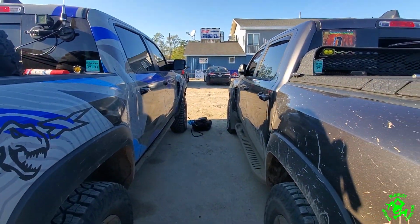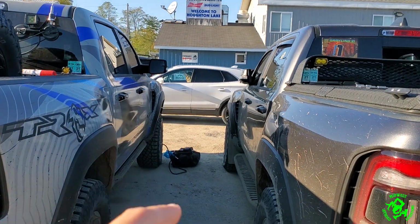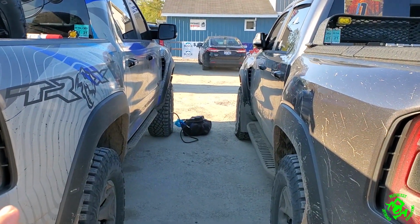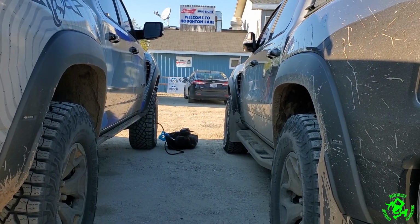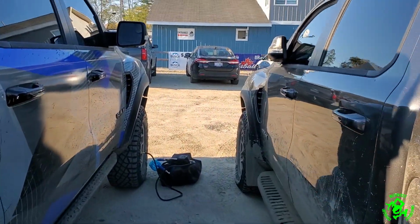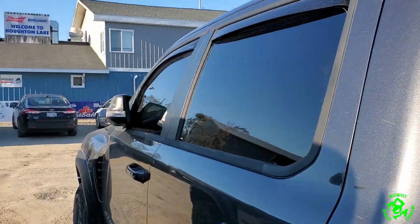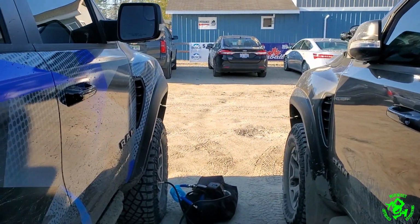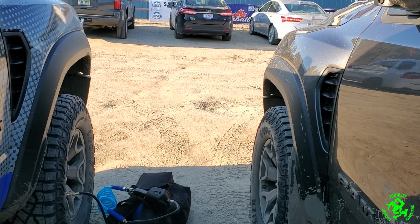You can tell the height difference between these two TRXs. That's with my perch collars up front and rear 2-inch spacer, and this one is stock. So pretty big difference. Casey, the owner of this one, really likes how it looks, so he's gonna do the same mods, I think. He's just worried about his garage door and the antenna up there. So I'm gonna have to get home and take some measurements on my truck, see how tall it is, and see if it'll clear his garage. But just looking at the fenders, pretty big difference.